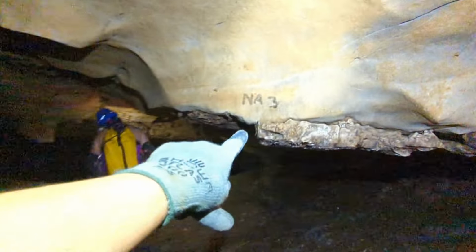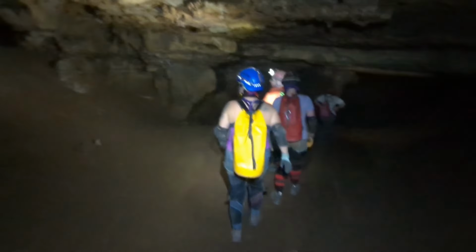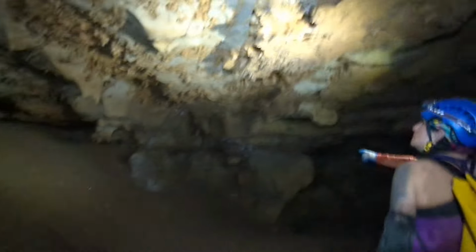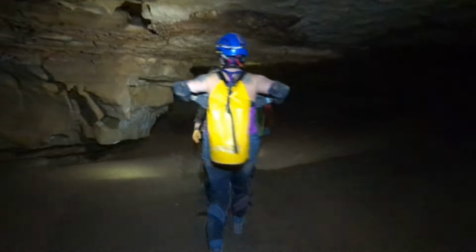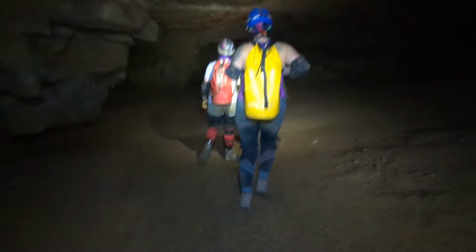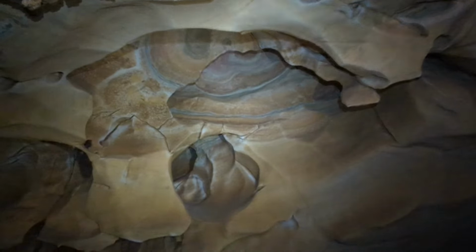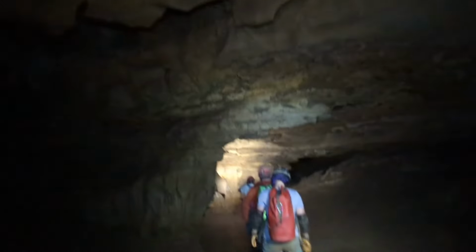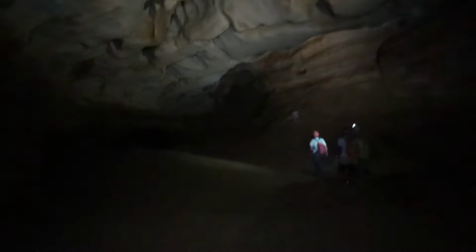So we are in the NA passage. You can pretty easily follow along in the cave if you know how to read a cave map by following all the survey stations. That's cool. Such big passage here.